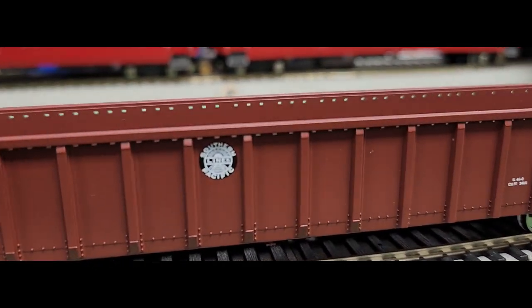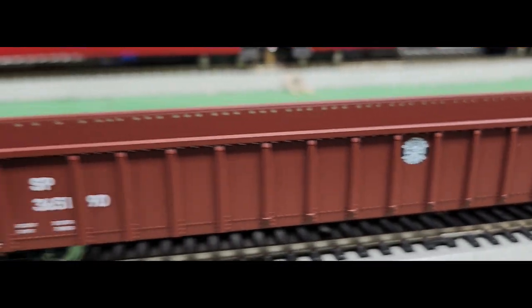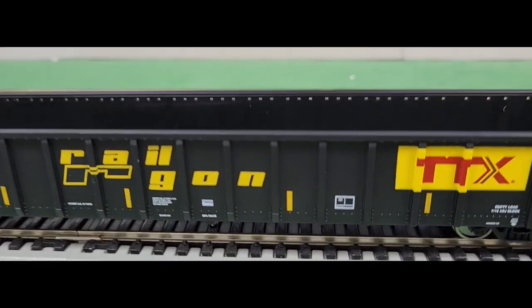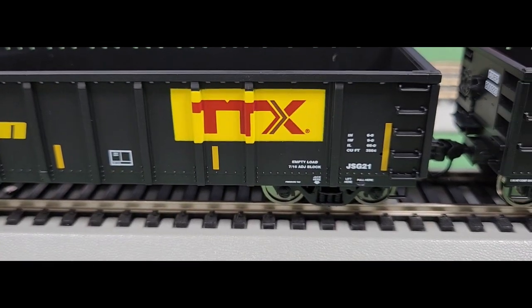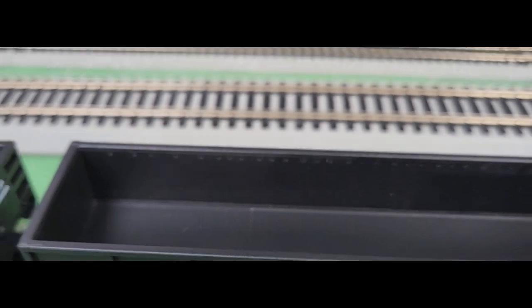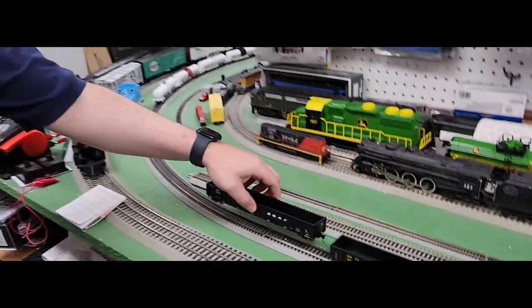Now these are really cool looking cars here. If anyone's ever seen the railgun unit train before, you know it is a really neat look. I could put some loads in here if I want, or I could keep them empty. It really is up to you. You can see all the different detailing on these. I like the reflective bands on that one. I mean, these are just really nice looking cars.